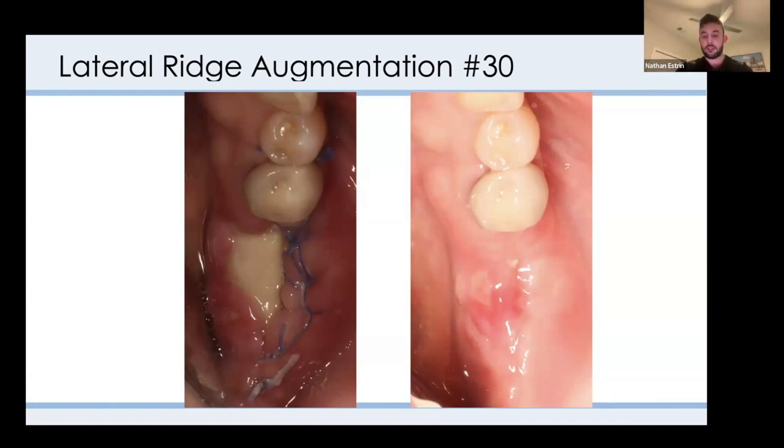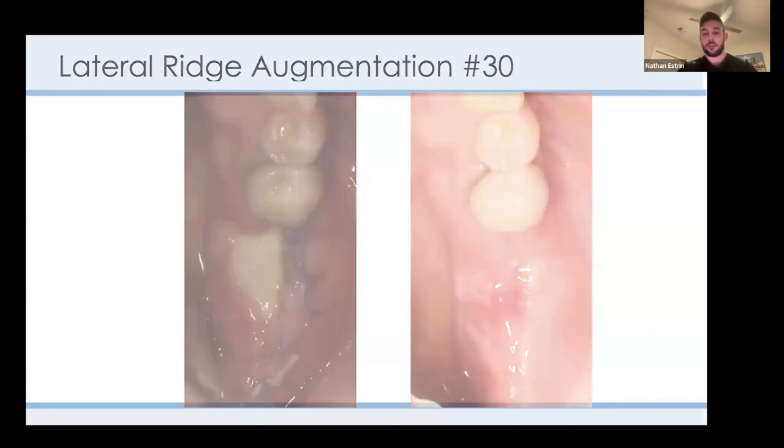So since then I reached out to a few colleagues to get together cases like this. You obviously don't plan for membrane exposure during GBR, but we've got about 6 cases so far with 100% resolution using just Life alone.